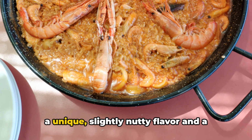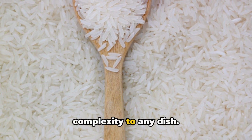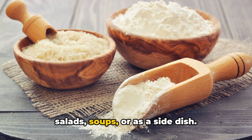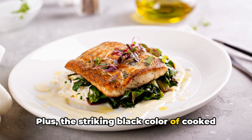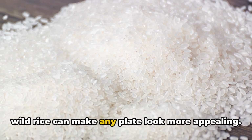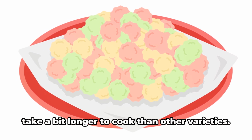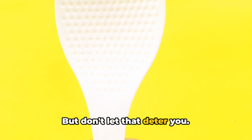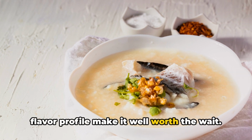Now, what about the taste? Wild rice has a unique, slightly nutty flavor and a chewy texture that adds a layer of complexity to any dish. It's versatile enough to be included in salads, soups, or as a side dish. Plus, the striking black color of cooked wild rice can make any plate look more appealing. Keep in mind though that wild rice does take a bit longer to cook than other varieties. But don't let that deter you. The nutritional benefits and unique flavor profile make it well worth the wait.